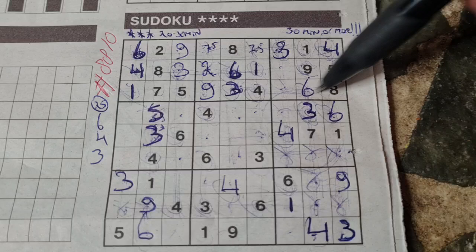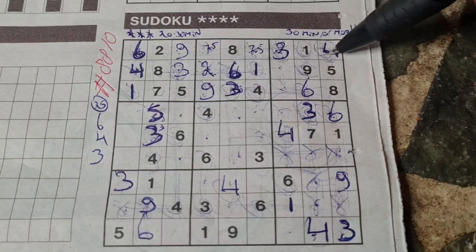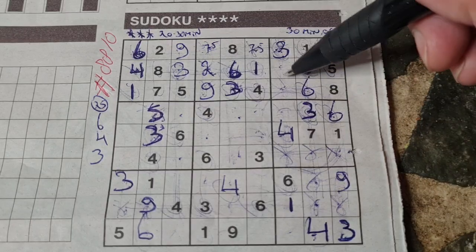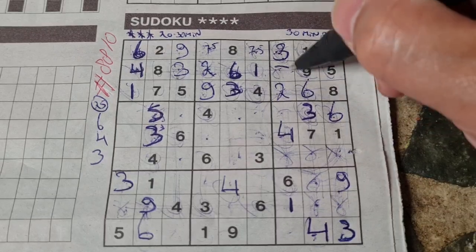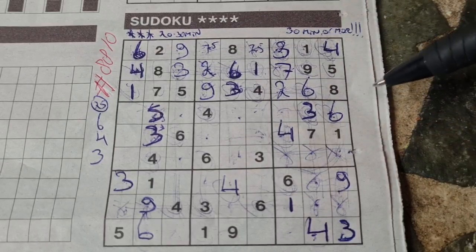2 numbers left in this big square. 4 numbers, 1, the 2 is missing, the 3, the 4, the 5, the 6, 7 is missing. 2 and a 7. We have a 2 in this row, no 2 there. 2 should be here, and a 7 goes there. Alright.